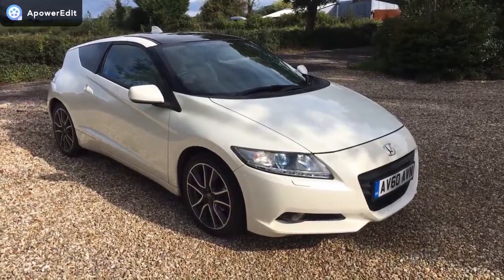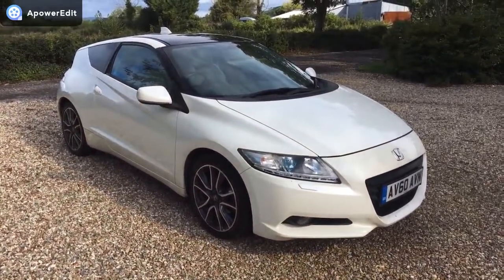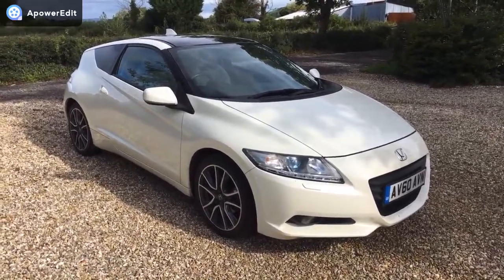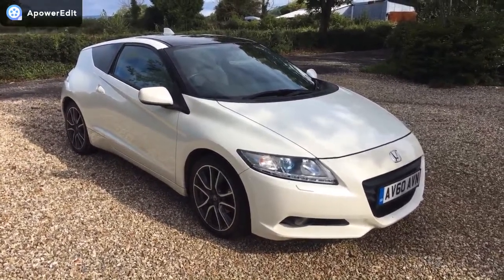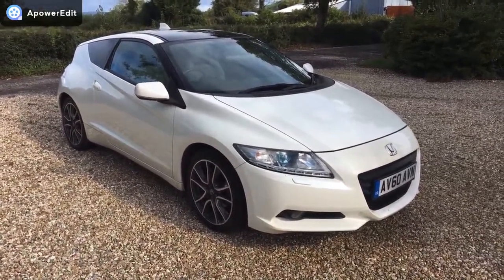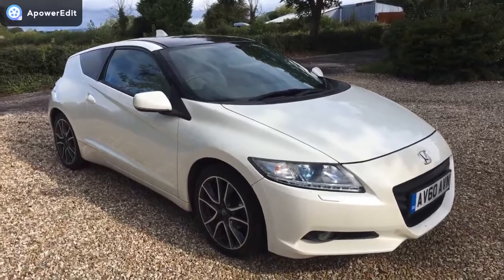Right then, this is a walk around video of an absolutely cracking little car. Rare indeed, a Honda CRZ, and it's the GT top of the range model, finished in white, which is the colour of choice for these cars. That basically shows off the black panoramic roof, and they offset the colour beautifully. Also fitted with the optional 17-inch electro alloy wheels from Honda, and also the sat-nav option as well, so it's a very well specified car.